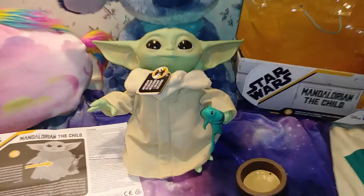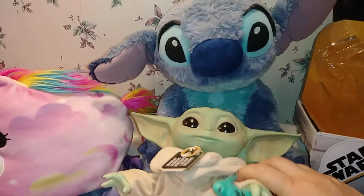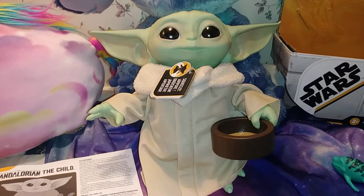And I'm back again. And look, he can totally hold his froggy. Oh my goodness. Here, get in your mouth. Nom nom nom nom nom. And it looks like he can also hold his little bowl too. How cute is that? I wasn't expecting him to actually be able to hold it.